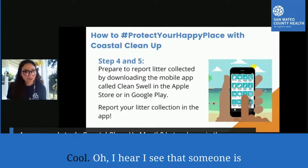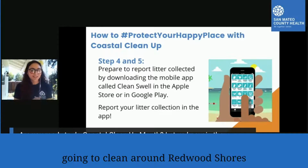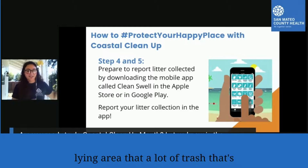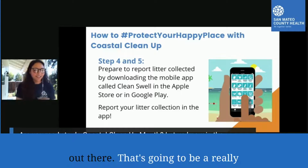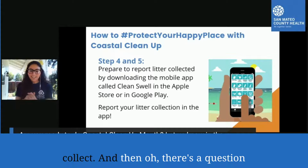Awesome. Cool. Oh, I see that someone is going to clean around Redwood Shores this weekend. That area actually gets a lot of trash because it's such a low-lying area that a lot of trash that's coming from the hills and Woodside trickle down into that area. So thank you for saying that you're going to go out there. That's going to be a really fun weekend. I'm excited to see what you collect.